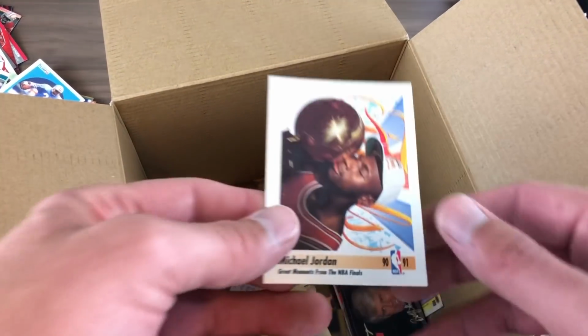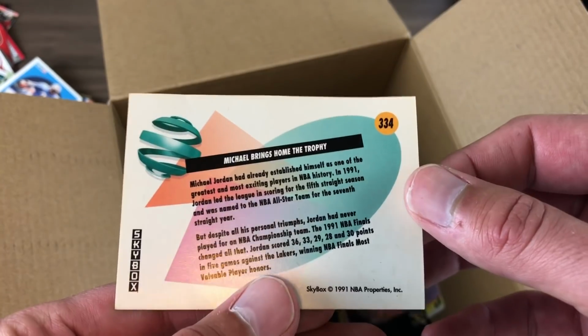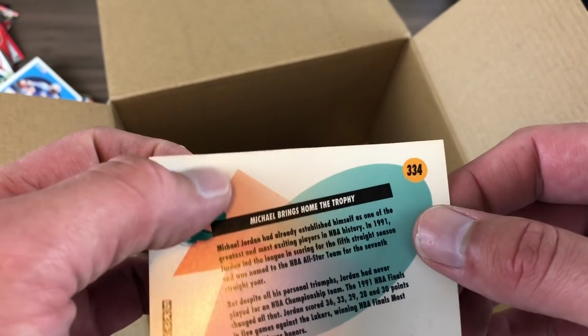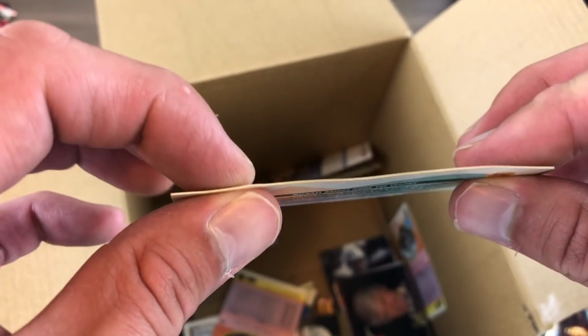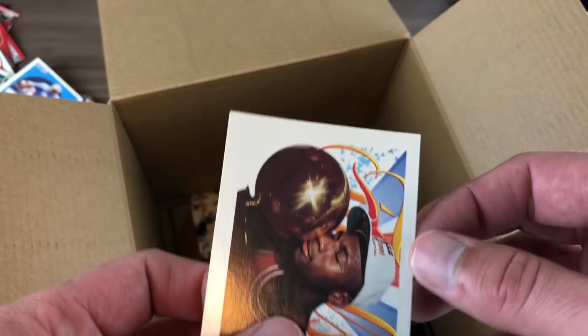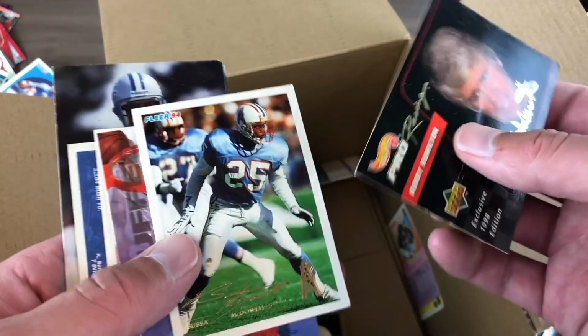There's a Michael Jordan, though. It's pretty awesome, and it's actually in good condition. Imagine that. The very bottom of the box. There's a tiny little, I don't know, blemish right there. As you can see, it's on a crease. But cool Jordan. Never seen that one before. Tucked away at the bottom.